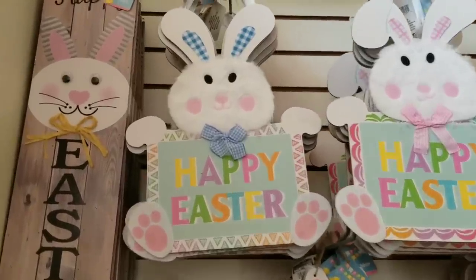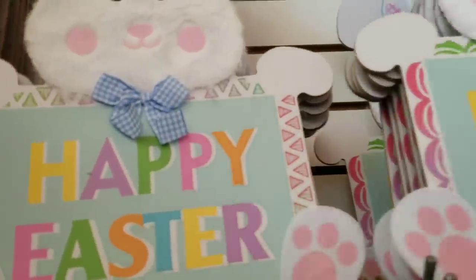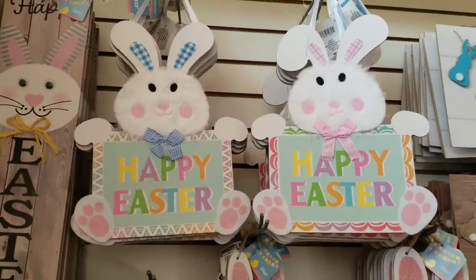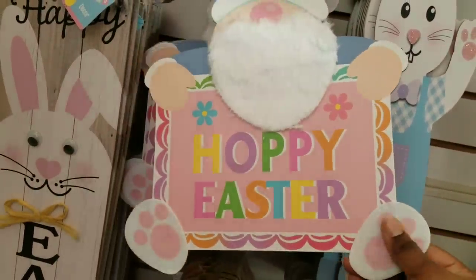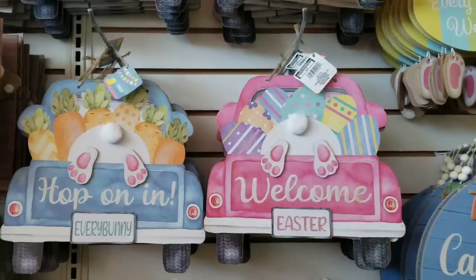Now I did round the corner to see a brand new shipment of more Easter items. Now these signs are really cute, and what's unique about them is that their faces are furry. I've never seen the furry faces on a wood sign. They also have this one as well, and this one's more like a gnome style, so it has the furry beard on the sign. How cute are they?